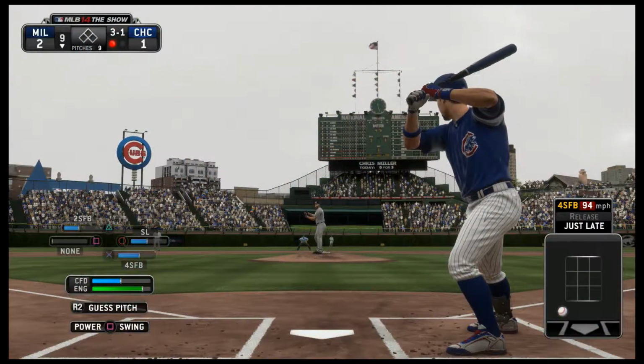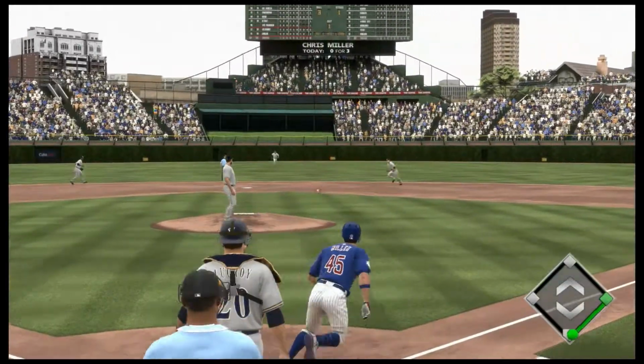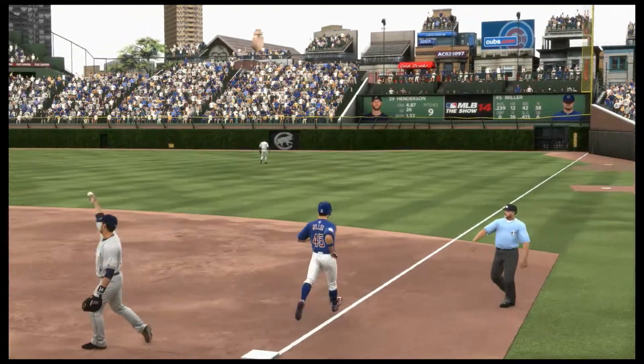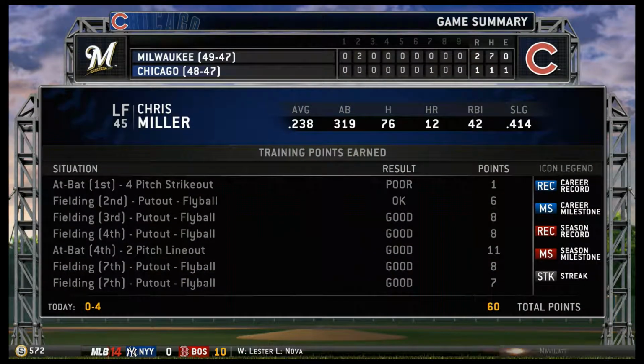Chris Miller. This is where you need to pounce. Here he comes, 3-1. And a swing and a bouncing ball back up the middle. Throw on to first gets him, and that means the Cubs are down to their final out now. More dramatic than this one right here, right now.